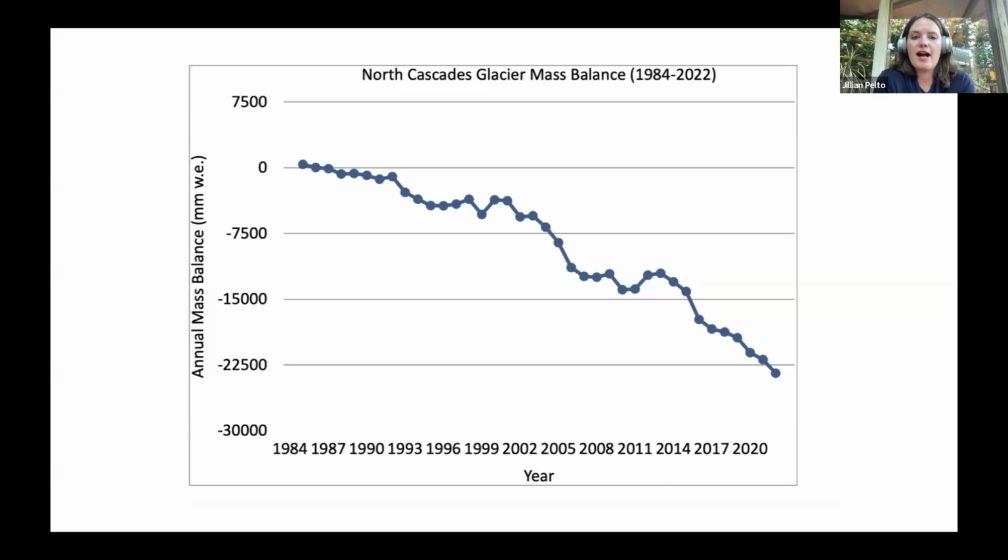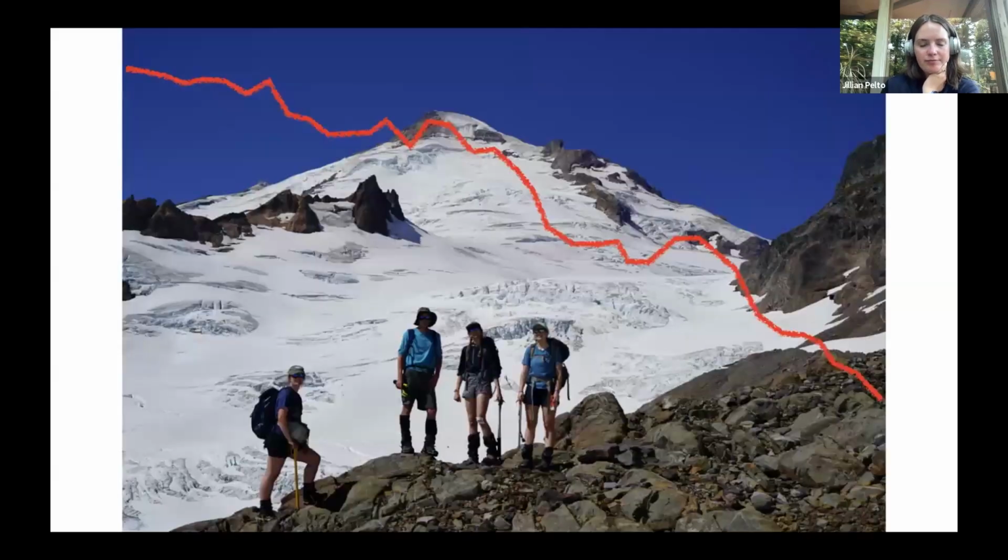When I look at this graph, I'm not just seeing a line, I'm seeing a story about this change over time. I'm seeing the hundreds and hundreds of miles I've hiked and elevation I've gained, and all the experiences and emotions of seeing the glaciers change every year. This is that same graph over a photograph of Mount Baker. I'm on the left, my dad in the middle in the blue shirt, and the two women on the right are two field assistants. When I see this graph, I see this landscape where I've been working so hard and studying for so long. I've been doing this project for 16 years, so I've seen a lot of change.